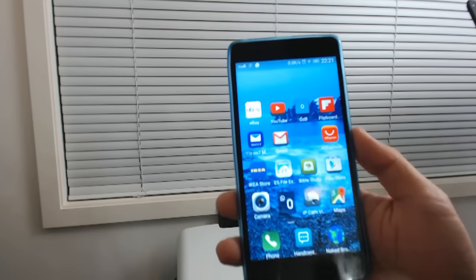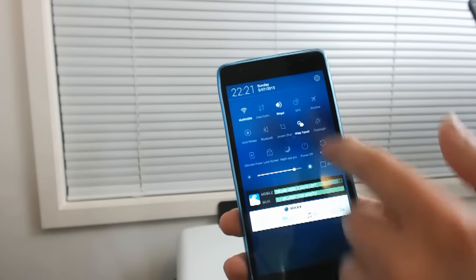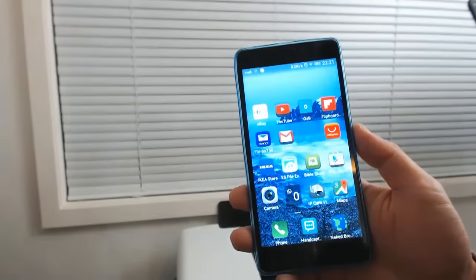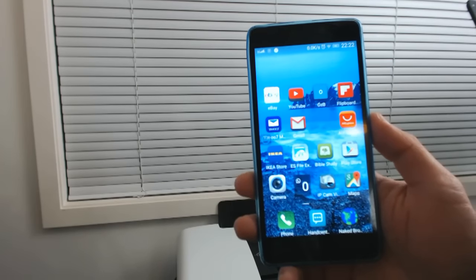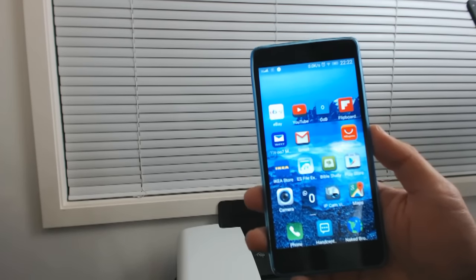The other functionality I like with this phone is the GPS function. Using GPS here and Google Maps, the GPS locks in a matter of seconds. I think it was 2 seconds before I got a signal straight away.